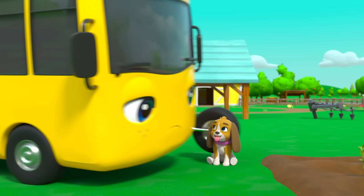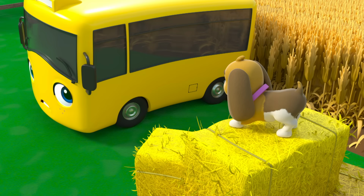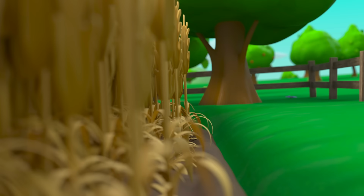Stay there, puppy. Buster is hiding behind a stack of hay bales. Not again! Maybe Buster can lose the puppy in the cornfield. The puppy is sad she can't find him, but Buster's plan worked.